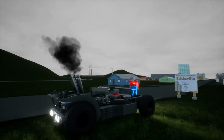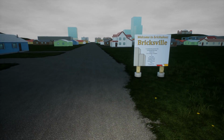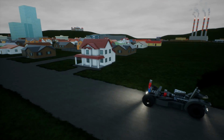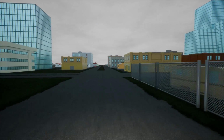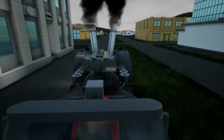Of course, this is my first time driving this, so... Oh! Yeah. It's pretty apparent that it's my first time driving this. Found the Bricksville sign. I do like the exhaust coming up as far as it does. That looks pretty cool. Yeah, I love the visual appeal of this vehicle. It's very low to the floor.